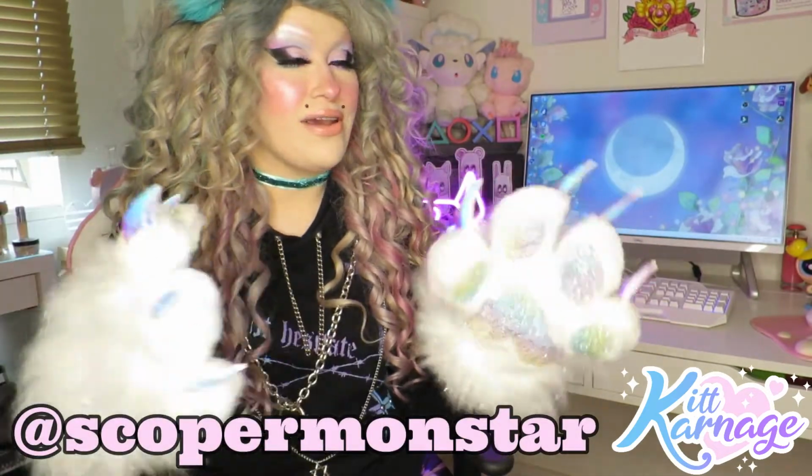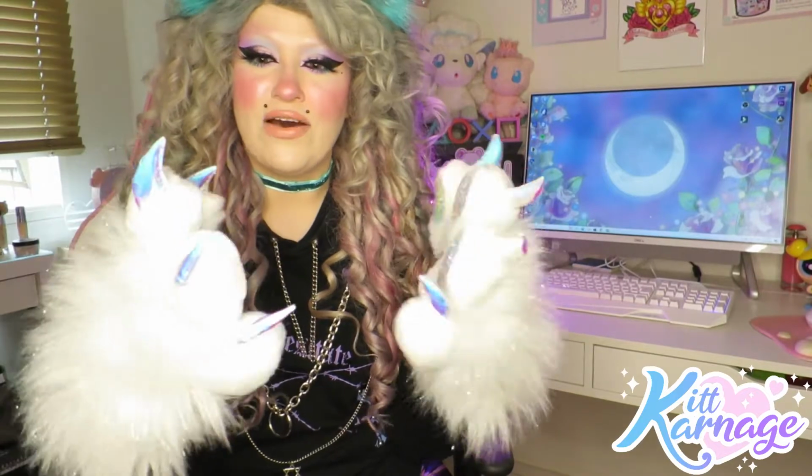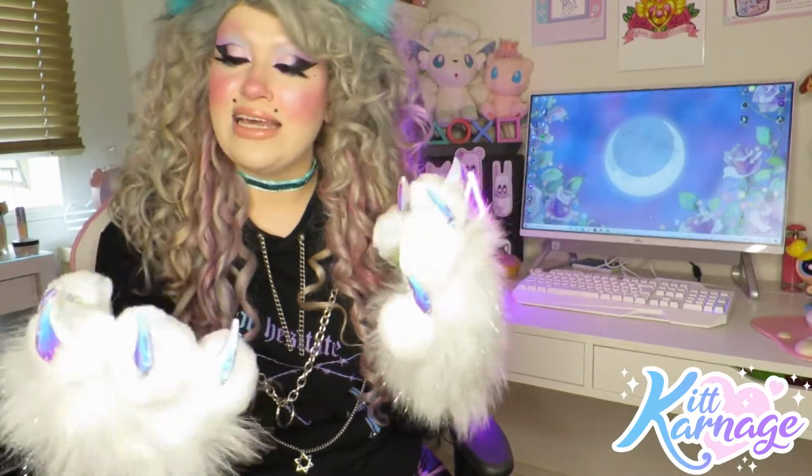First off, I have to say, check out these new hand paws, which I got from Scoper Monstar. Oh my goodness, her creations are fabulous. I've been waiting years to literally get a hold of some of her custom paws. These are so adorable. Oh my gosh, look how floofy. These paws she did were actually inspired by Lisa Frank. Polar bear vibes. But see, I'm gonna use them for my fursona, which is a pastel kawaii samoyed.